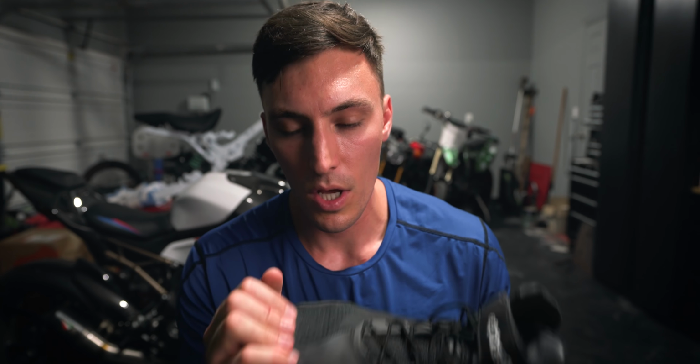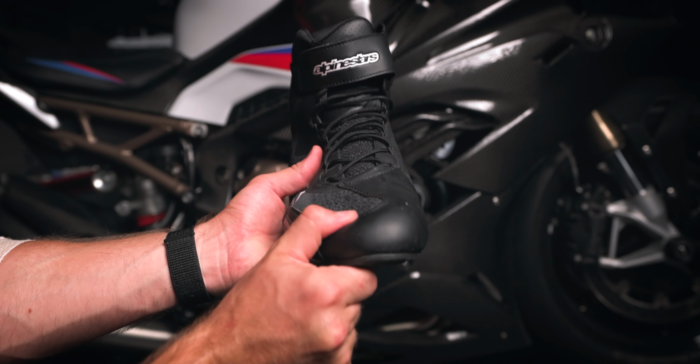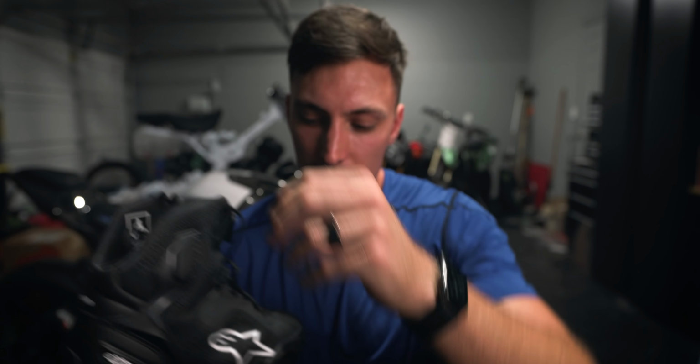Now, one of the big things that people didn't like about the Fastlane shoe in the beginning was there wasn't a lot of toe protection. That's something they added in the boots after that. This one has the same. It's actually a hard toe. But of course, this line's claim to fame is Ride Knit.